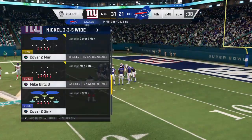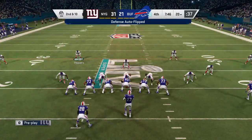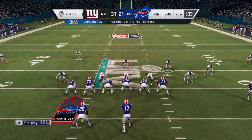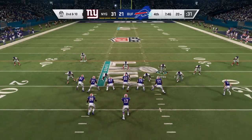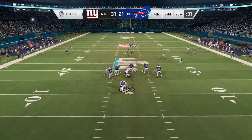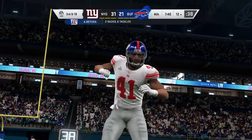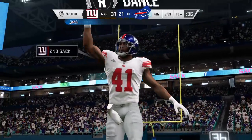You look at what you've called before, realize it hasn't worked, so go to something else, and maybe you try and find one of those special plays from one of your better players, and maybe try and hit something big and get things going in the excitement area. Oh, Allen cannot get away, and down he goes.